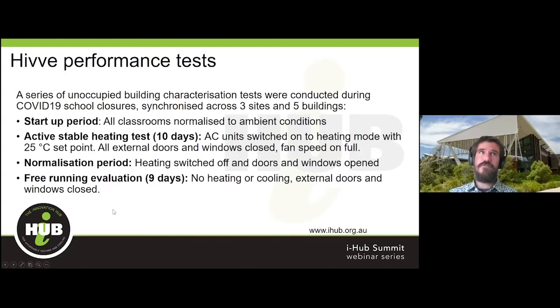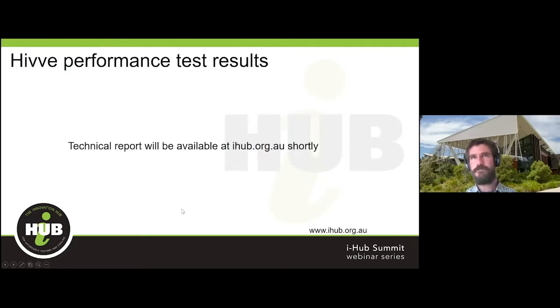So we had 2 major tests. We had a startup period where we opened all the doors and windows to normalise the classrooms. Then we turned the air conditioning units on heating only mode for 10 days. At the end of that, we had another normalisation period where we opened doors and windows, and then we did a free running evaluation for 9 days.